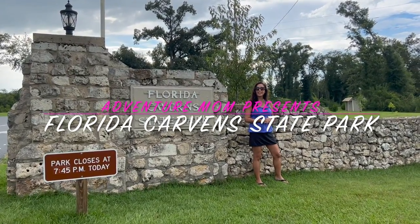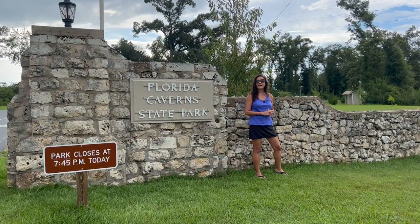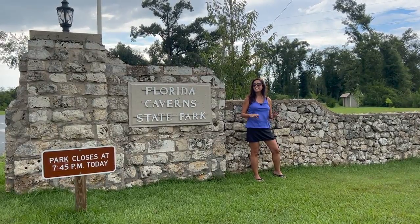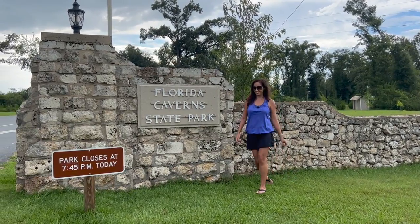I am at Florida Caverns State Park located in Marianna, Florida. This park has cave tours, camping, hiking, fishing, canoeing, all kinds of recreational activities. So come along with me and let's check it all out.